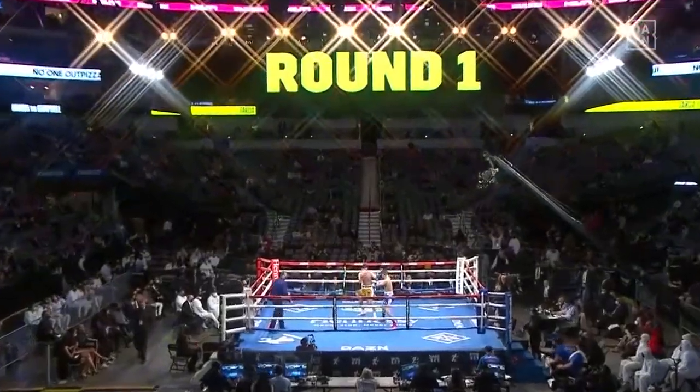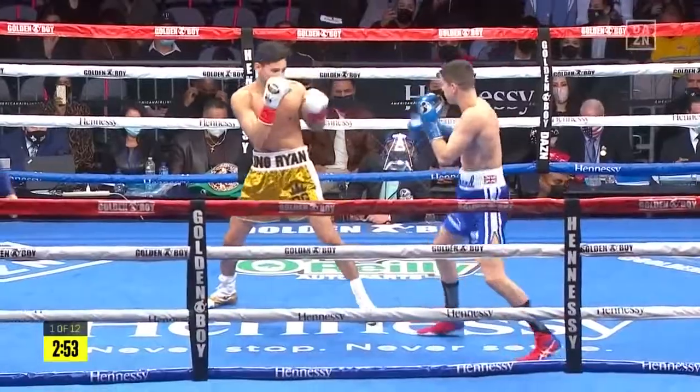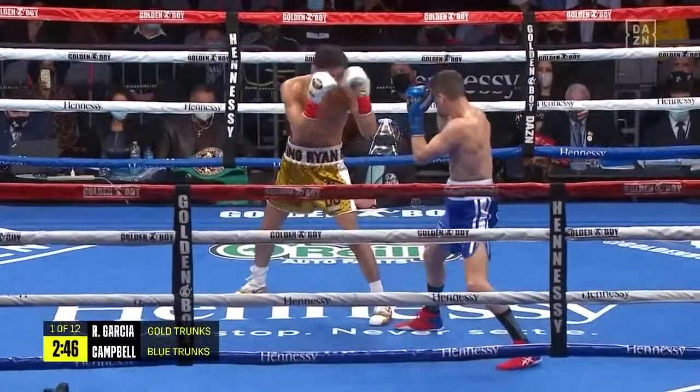Rounds have gone a total of 178 seconds. Can Ryan Garcia make quick work of Luke Campbell? Are we in for a long-distance dogfight? Garcia in the gold, Campbell in the blue.